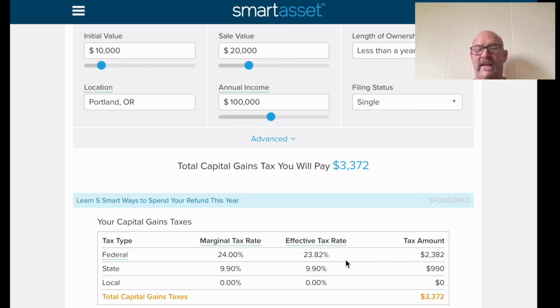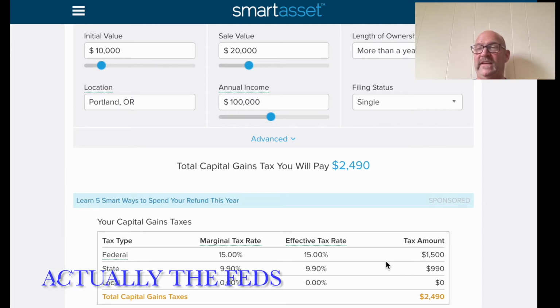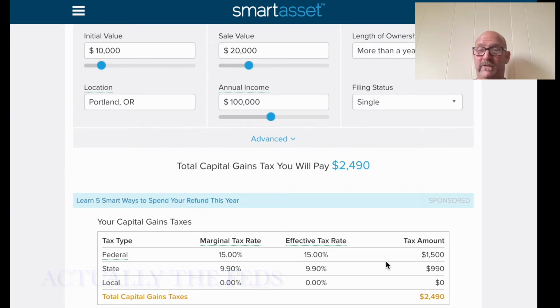So the effective rate on that is 23.82, but look at the state tax in Oregon. Oregon does not give any breaks at all on short-term or long-term capital gains. So 9.9%. So that's $990 I've got to pay to the state of Oregon for the same sale. Now, what if I went and held this for longer than a year? You notice it did cut my bill from the feds down from 24% to 15%, which is a savings of 9%. That's huge, right? State of Oregon's still getting their 9.9%.